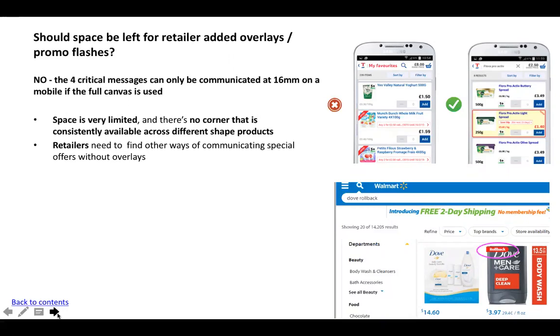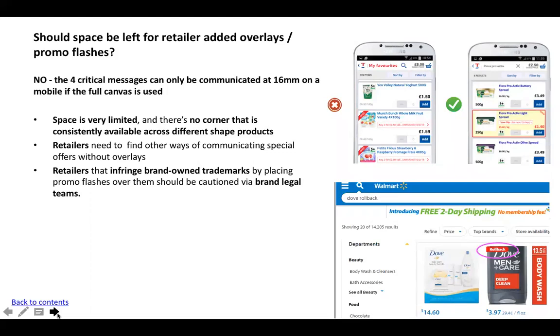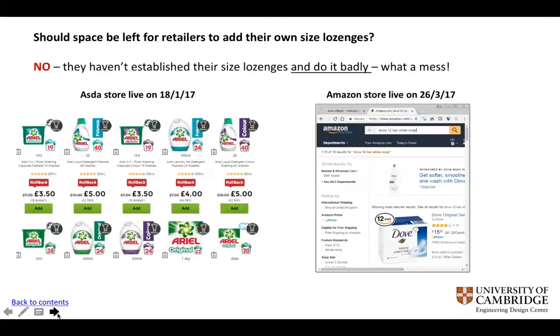I think I'd be brazen to just say that retailers don't currently have the innovation to be able to do it. They seem to be stuck in a world where they think the only thing they can do is put overlays on top of the images. And I'm fairly adamant they just need better testing, better technology. They need to put their hand in their pocket and pay for better development so that the images are not obscured. And of course, I've said that about brand legal teams.